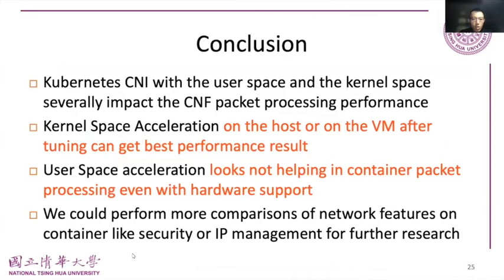Kubernetes CNI with the user space and the kernel space seriously impacts the CNF packet processing performance. Kernel space acceleration on the host or on the VM after tuning can get the best performance result. User space acceleration does not seem to help in container packet processing, even with hardware support. In the future, we could perform more comparisons of network features on containers, like security or IP management, for further research. Thanks for listening.